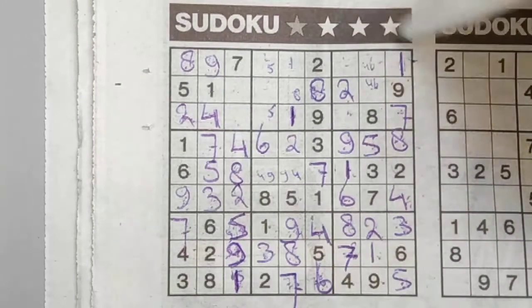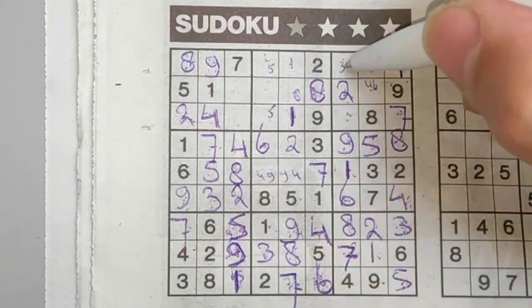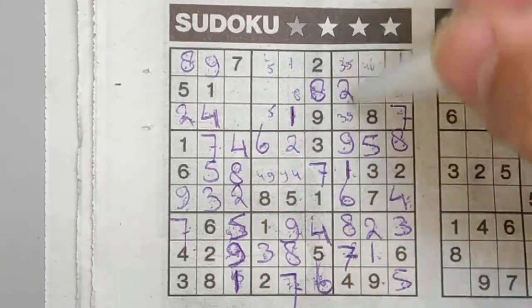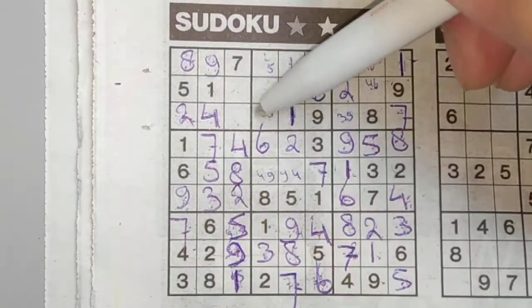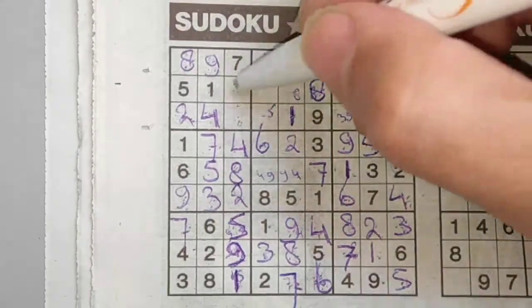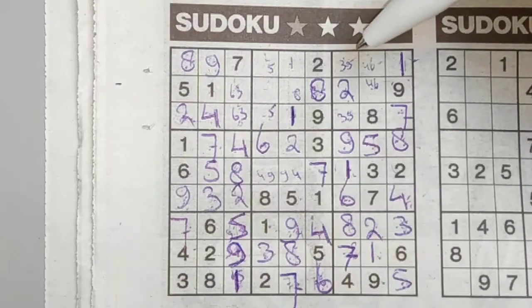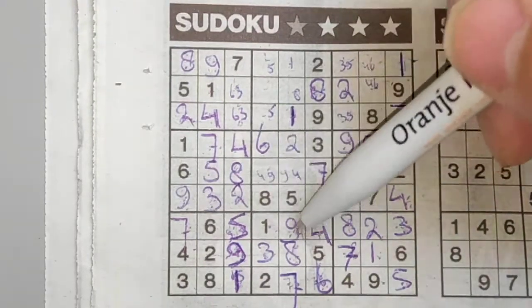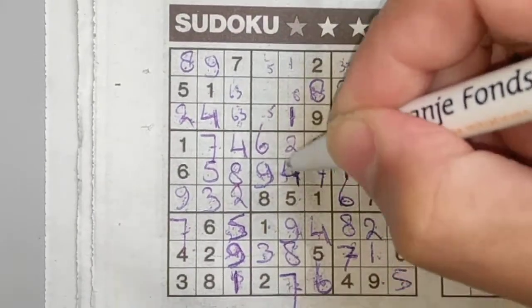2 numbers left in this big square for the numbers 3 and 5. 3 and 5. I do not know in which order. How about these 2 numbers, the 6 and the 3. 6 and the 3. 4 and the 9, we have a 9 here, so this cannot be a 9. This should be the 9. This should be the 4.